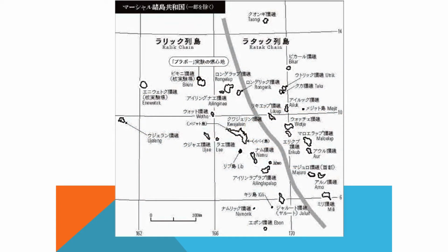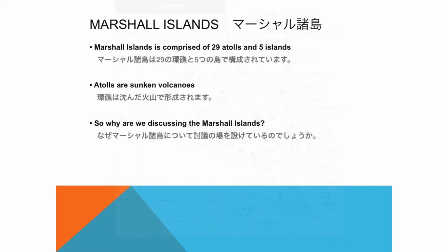So just to show you a map, those are the atolls and islands that compose the Marshall Islands. And for the benefit of our Japanese audience, I decided to pick a map that has Japanese characters also. The Marshall Islands is composed of 29 atolls and 5 islands. If you don't know what atolls are, they're basically sunken volcanoes.